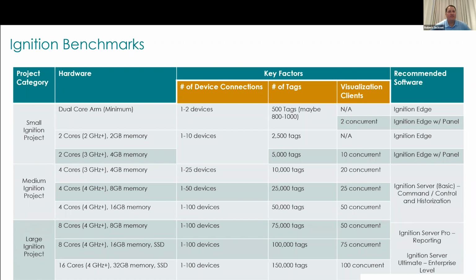As you can see, as we move into the medium Ignition project, as you increase the number of tags or the number of visualization clients, the memory is a big factor. In fact, for a medium-sized project, the first one, you'll want to consider 4 gigs, and for the largest medium-sized project up to 16 gigs of memory, a big difference indeed. And so we need to invest some time up front to determine the number of tags and the number of device connections needed as you scale, not just when you begin, but as you scale, because that memory needs to be built into the hardware when you order it.